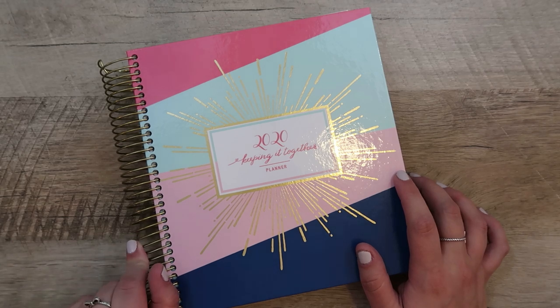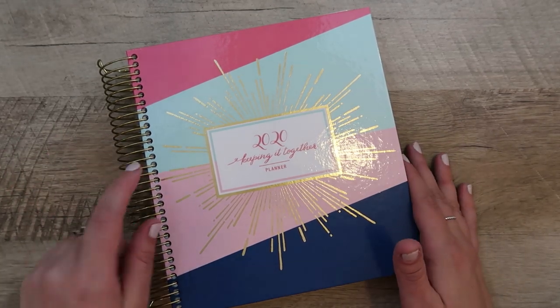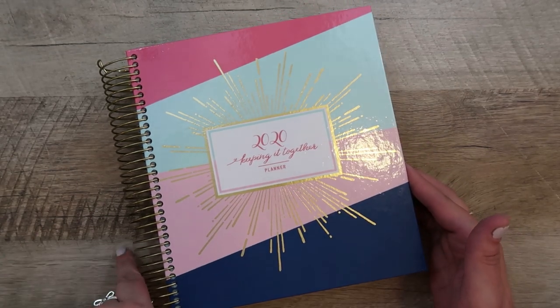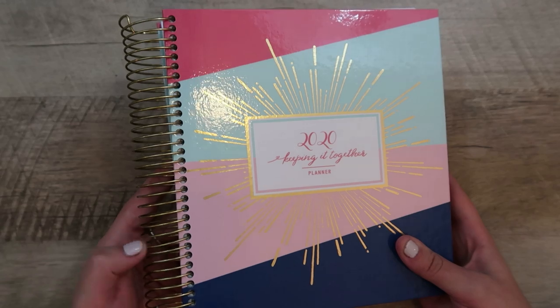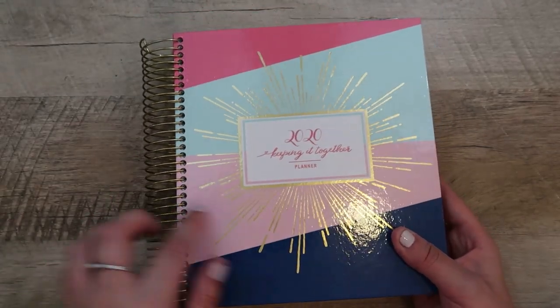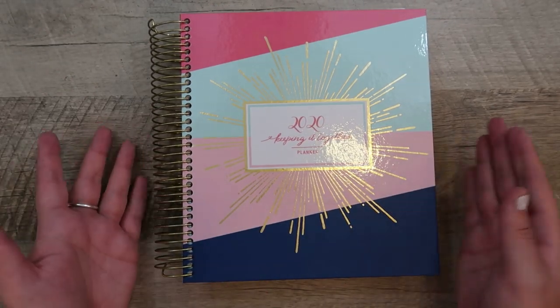The coil colors for these planners are not personalized. You can't pick the coil color. It will match the cover that you choose. So this is a gold cover, so it comes with a gold coil. Their coils are also a little bit, I would say, darker. Like, they are very nice. They don't look run down, but it's more of a darker gold than it is a true bright yellow gold. Just something to note if that's something that you care about.